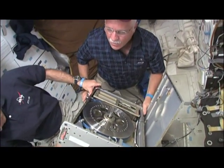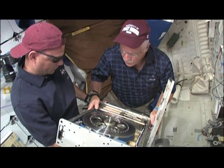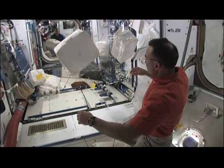We also had some repair work to do. Our bike broke on us from the first day, and here's John and Tony working on it. They repaired it on flight day 5, and from then on it worked great. We also had transfer ops. As you can see, it's a little easier to move bags up in space.